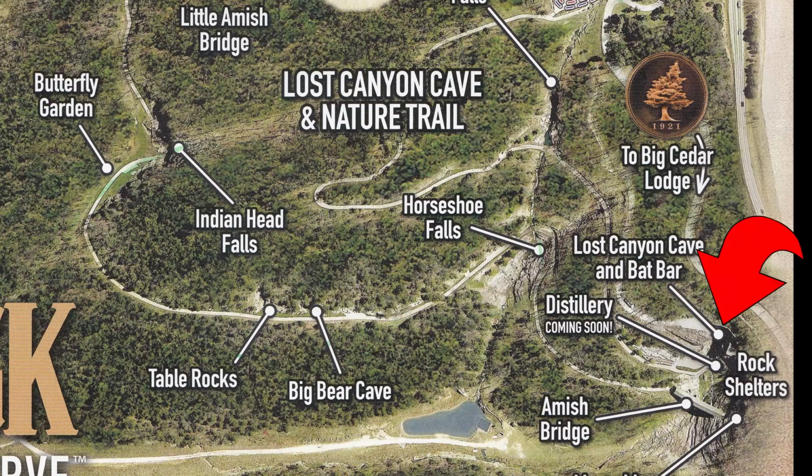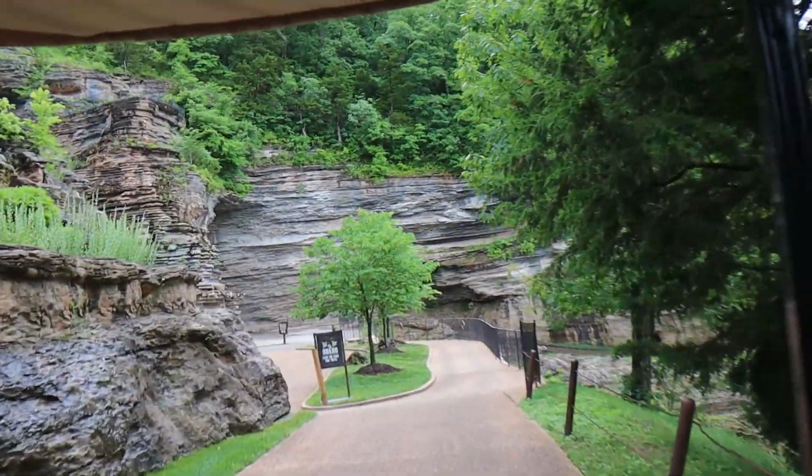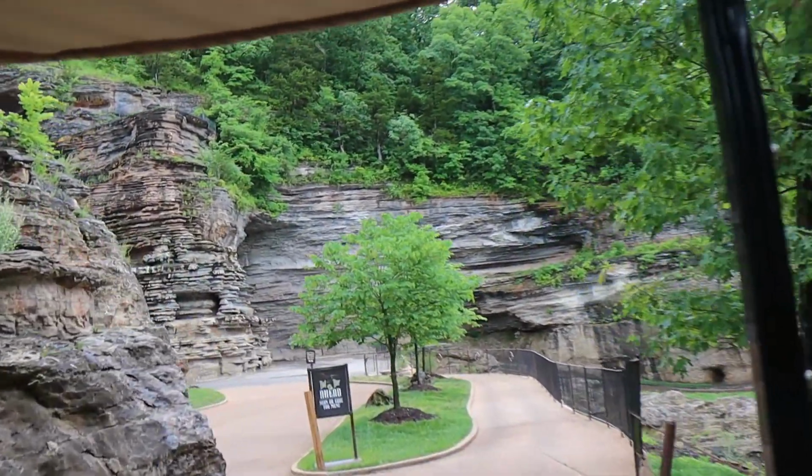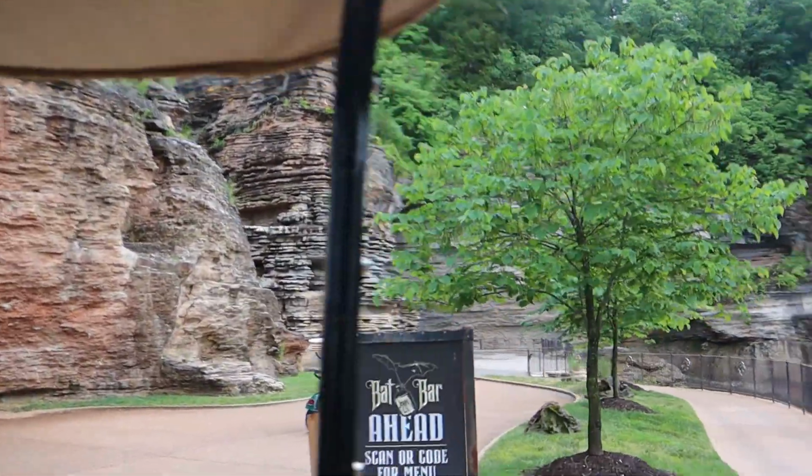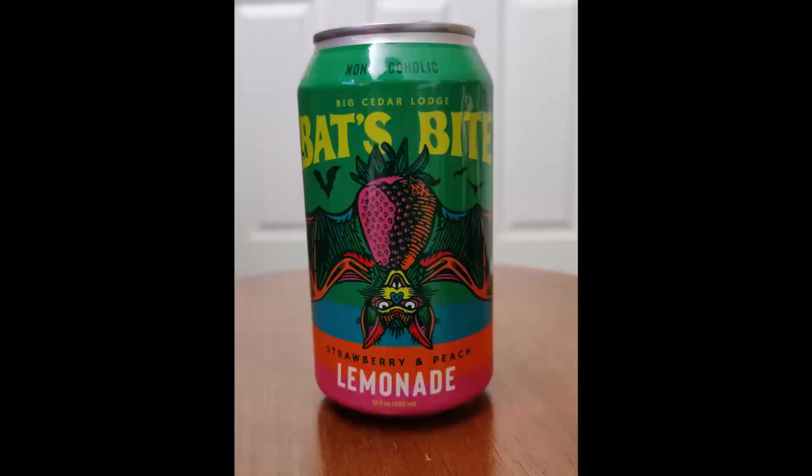Up next is the Lost Canyon Cave. Right inside, we're going to find a bar constructed in 2014. And although they serve cocktails and bottled beer and wine, we're going to get something that was recommended to us, which is called Bat's Bite, which is strawberry and peach lemonade. So we're looking forward to that.